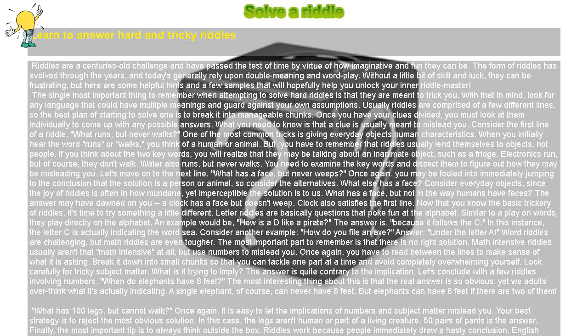What has a face, but never weeps? Once again, you may be fooled into immediately jumping to the conclusion that the solution is a person or animal, so consider the alternatives. What else has a face? Consider everyday objects, since the joy of riddles is often in how mundane, yet imperceptible the solution is to us. What has a face, but not in the way humans have faces? The answer may have dawned on you: a clock has a face but doesn't weep. Clock also satisfies the first line.